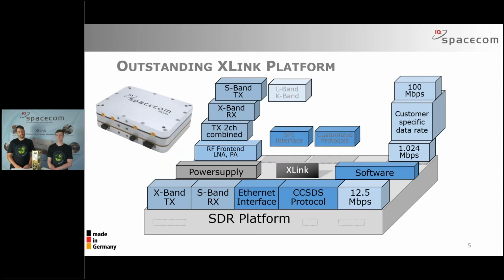And also, as you can see here on the right side, it's very flexible in terms of data rates, from down to 1 megabit per second up to 100 megabit per second. It's all included in this single software, and it doesn't need any hardware adaptations to switch between these data rates, only software adaptations, and therefore it's really flexible. And by doing so, we are also able to implement customers' solutions in a very short time.